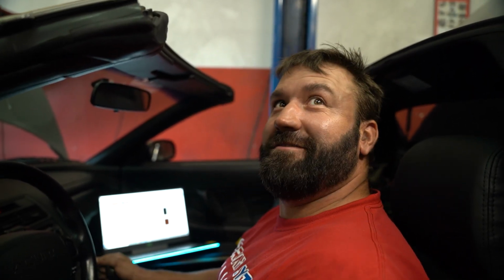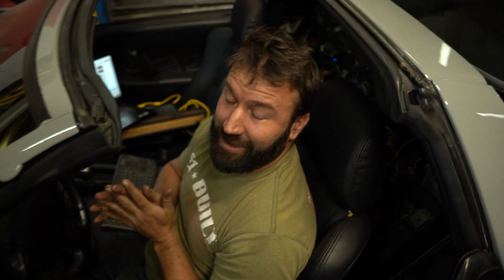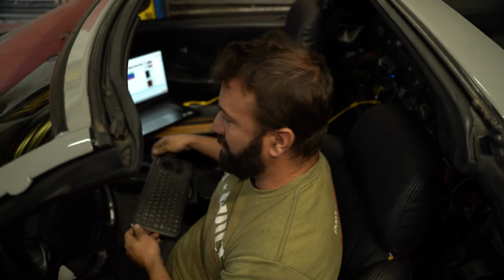Throttle body's bigger than the last car I used, so it's a little high, but we got good oil pressure, so I just left it running. Yeah! We are here because you are ready to dyno. Well, we already dynoed. You can see the montage of wheel spins.